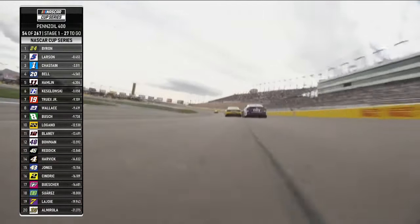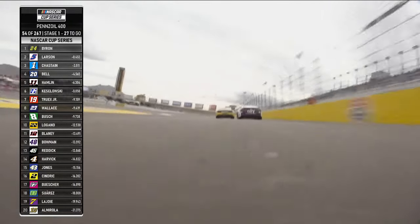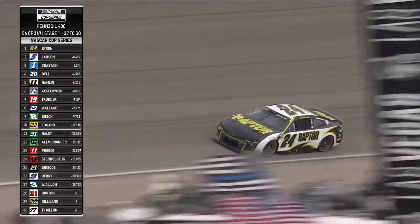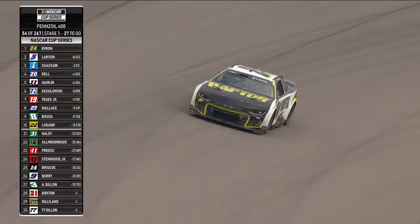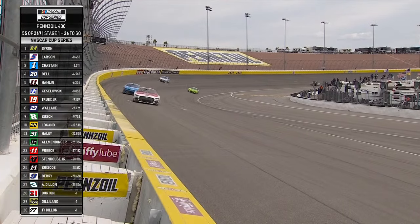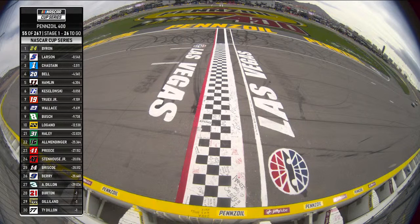We're with Tyler Reddick. That is Alex Bowman, last year's winner here, just ahead. This race is for 12th place, and they're pulled right in on Ryan Blaney. Up front, William Byron has led 40 laps, the most he's ever led in a Las Vegas Cup race. He's a half a second ahead of teammate Kyle Larson.